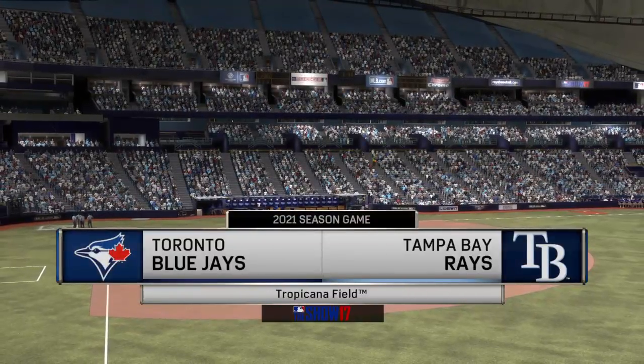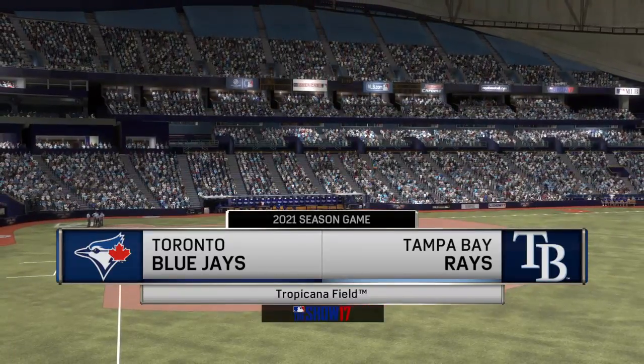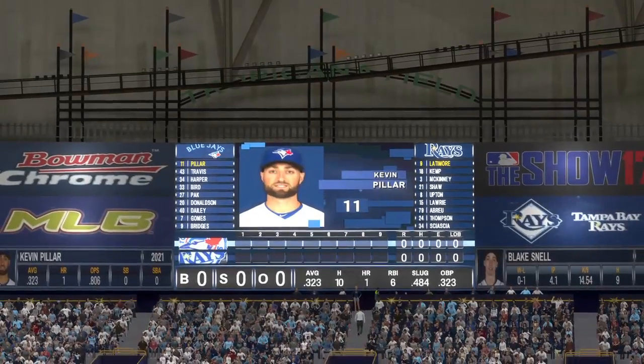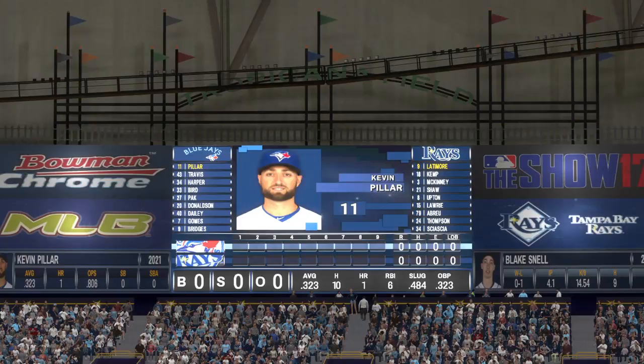Back now as we draw ever closer to first pitch. Let's listen in to public address announcer Mike Carlucci. And now, your Tampa Bay Rays.